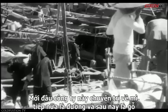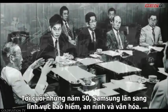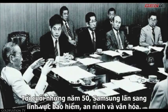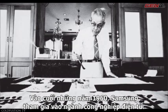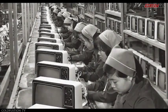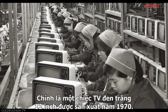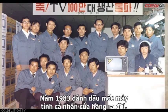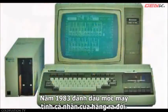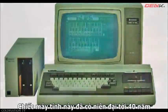At the time, the company produced noodles, then expanded into sugar, and then wool. And by the late 1950s, the company had moved into insurance, securities, and retail. In the late 1960s, Samsung moved into electronics, and the first ever product produced by Samsung Electronics was actually a 12-inch black and white TV in 1970. By 1983, the first Samsung computer had arrived. This computer was a full 2 years ahead of Windows PCs.